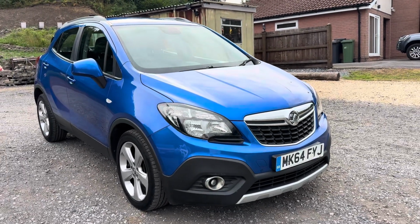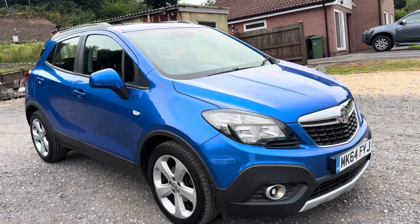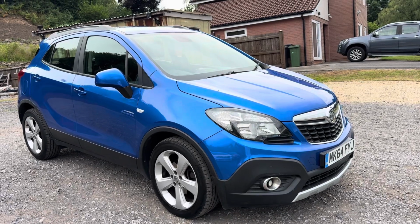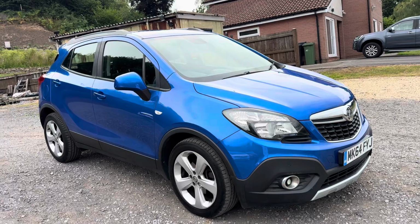Today showing you around yet another Vauxhall Mokka. Seems I can't get enough of these at the moment. We've got 3 in stock at the minute. We do sell them quite regularly, and so they are very popular. I've just taken this one in part exchange.